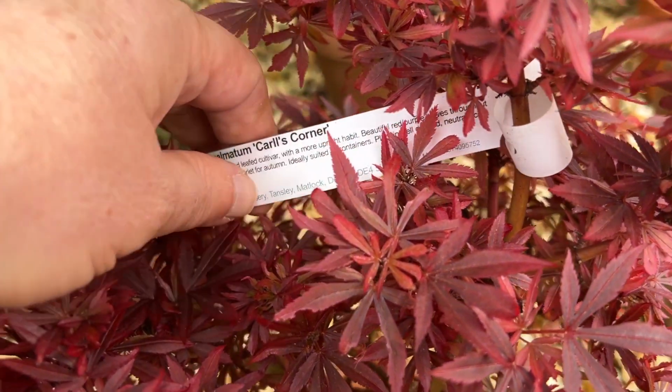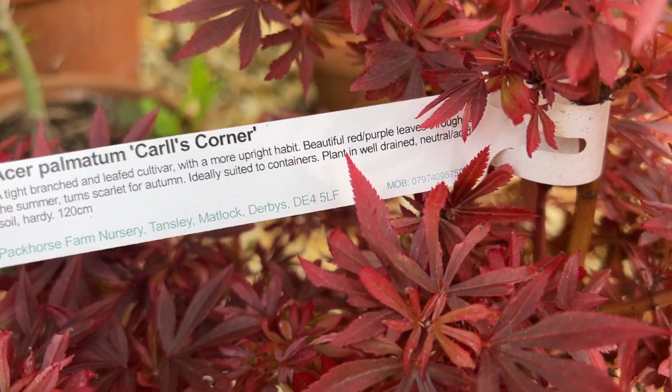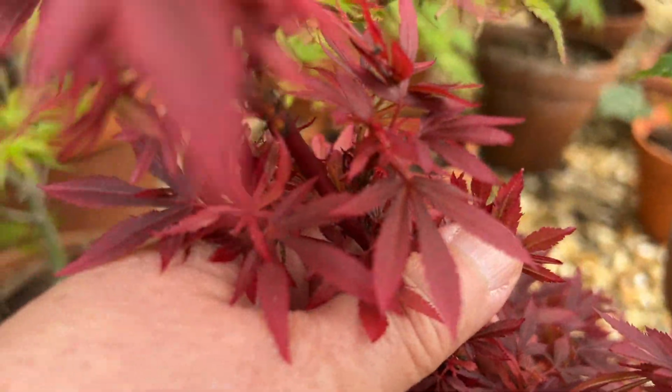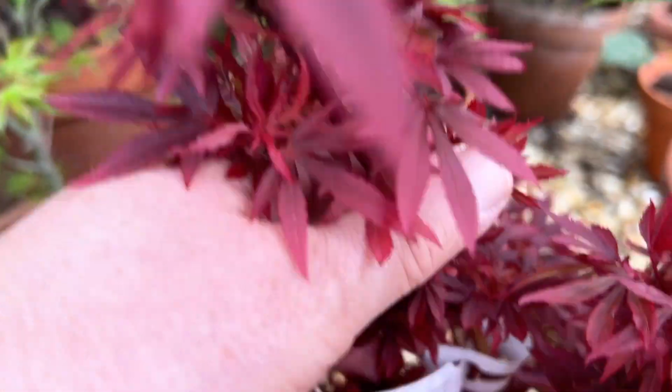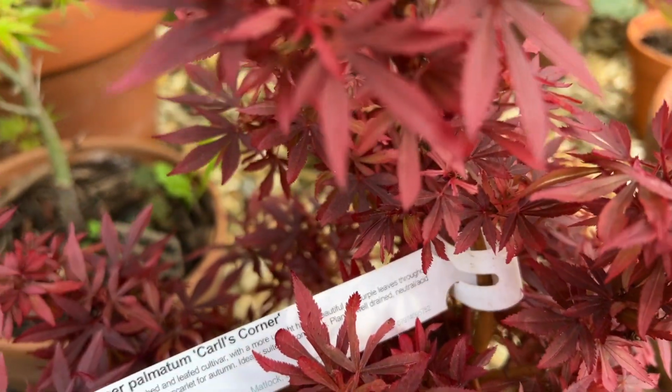So on this little tree of mine here, Carl's Corner, which will feature heavily in this video because that's my name I suppose really, even there the label has been attached to a leader, and because it's grown on really well, it's starting to disappear and get buried, and there's that chance that information could get lost actually, which is again a bit of a shame really.